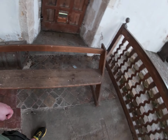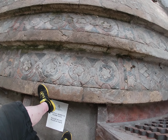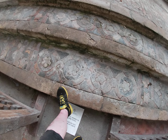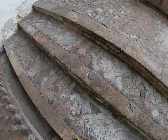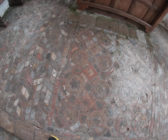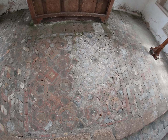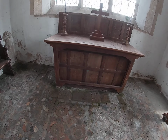This lockbox. And it's one of those where I'm being very careful not to walk where I shouldn't, which is unfortunately leading me to walking across grave markers. Never mind. So here we have, ooh, carefully. Because I'm a clumsy oaf, and I'm feeling rather wobbly in here. So we'll just have a look at the tiles, the altar.